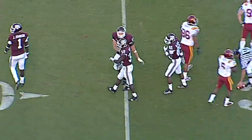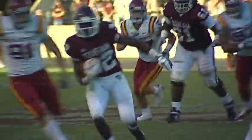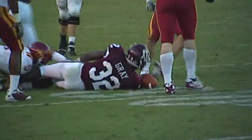He had the ball and chain right there, and he got it to the 32-yard line. He was dragging that guy down the field with him. First down the Aggies, and Gray gets the carry for your Aggs. The winner has been determined, the final score in doubt.